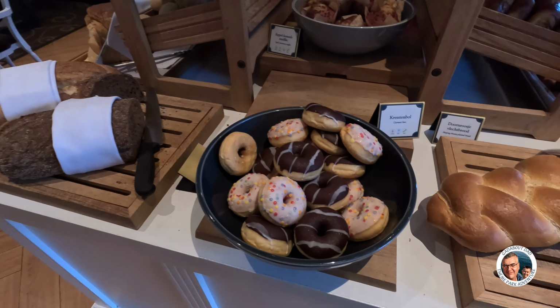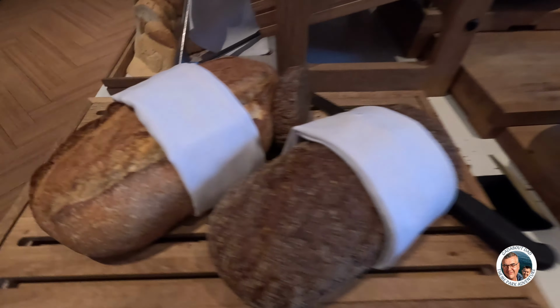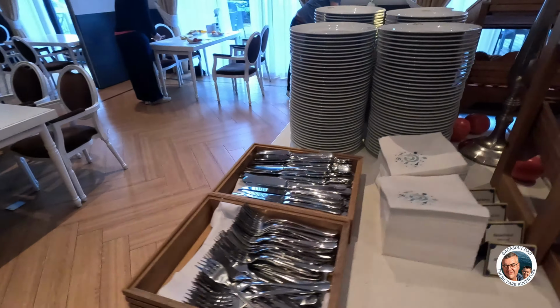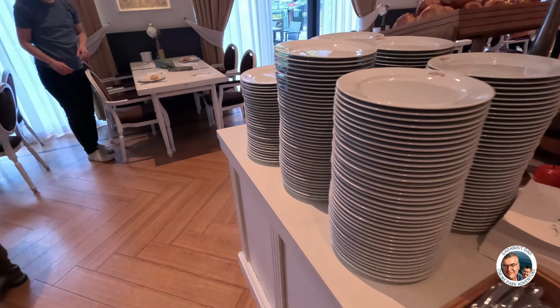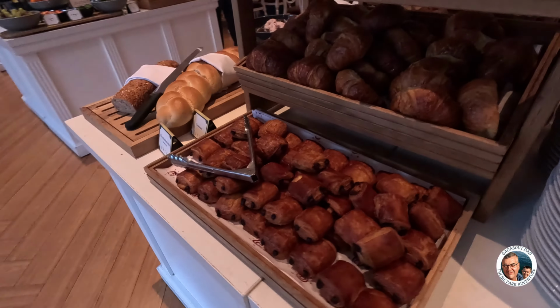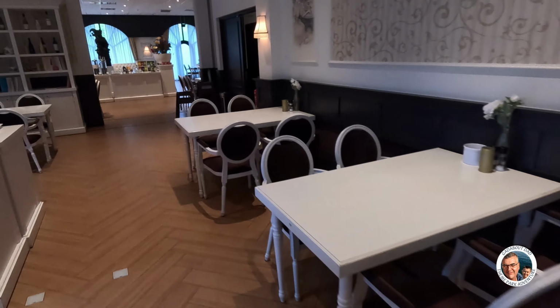And then there's the savoury stand, there's breads, donuts. There is so much choice. If you come here for breakfast, I promise you, you won't go without. There will be something for everyone. Pain au chocolat, croissant, so much. As I say, this is a particularly quiet day.